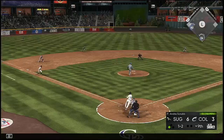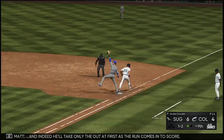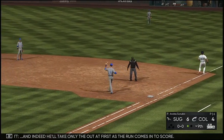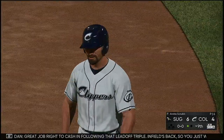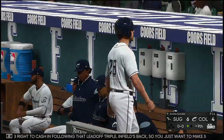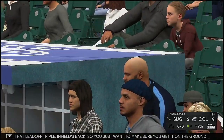Plate, Ryan LaVarnway. Grounded slowly to the left side. Scooped up. And indeed, he'll take only the out at first as the run comes in to score. Great job to cash in following that leadoff triple. Infield's back, so you just want to make sure you get it on the ground, and that's an easy RBI.